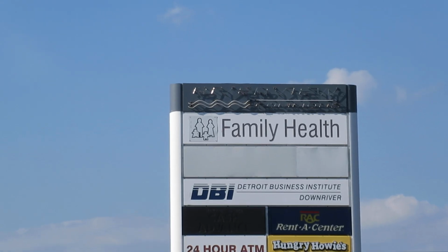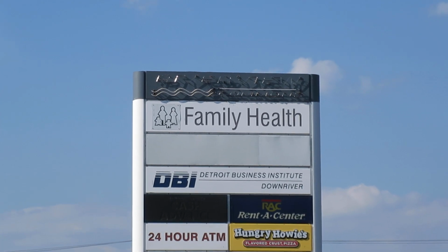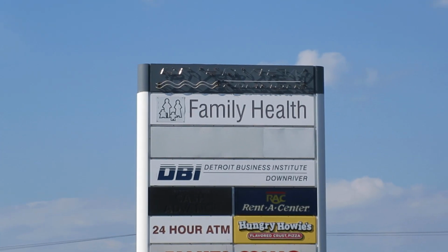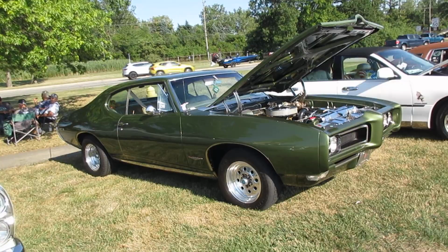Alright, we're in Riverview, Michigan in late August. We are at Fort Wayne and Sibley for the Pharaohs car cruise-in. Let's see what they got. There's a real sharp, dark green Pontiac GTO. Very nice.